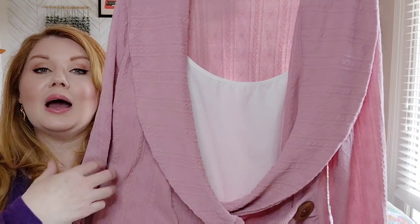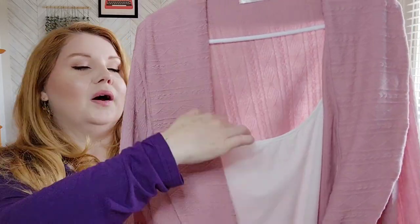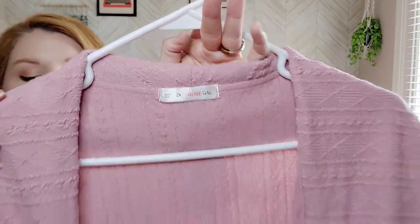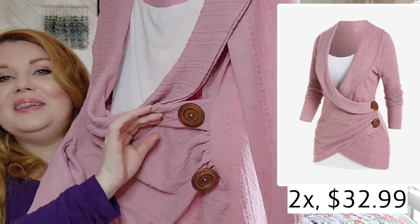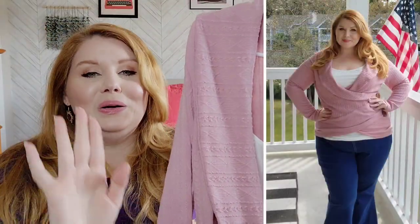And now the next piece in this haul is another top. So this one is kind of a twofer sweater. It's got a tank top made into it. So it's only on the front of the sweater part; the back, there's no tank top part. It's just the front. This is made in, as y'all can see right up here. So for this one, I went with the 2X. And I love, look at the two buttons on the side. They're huge. I love those little wooden buttons. I think those are adorable.